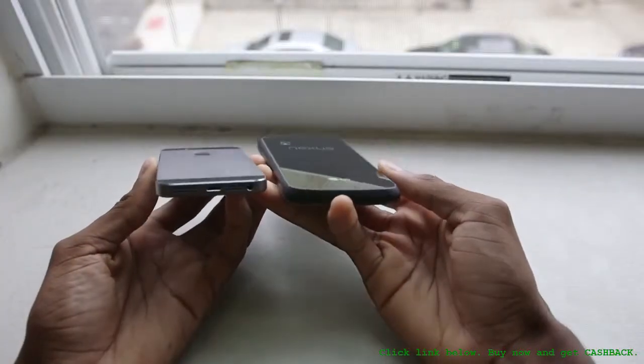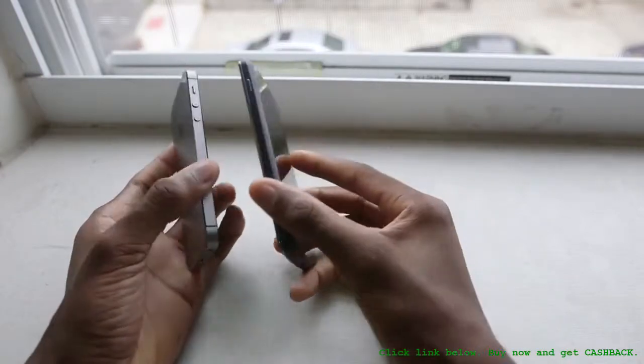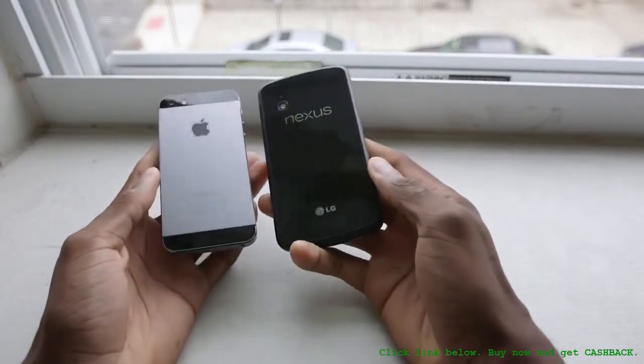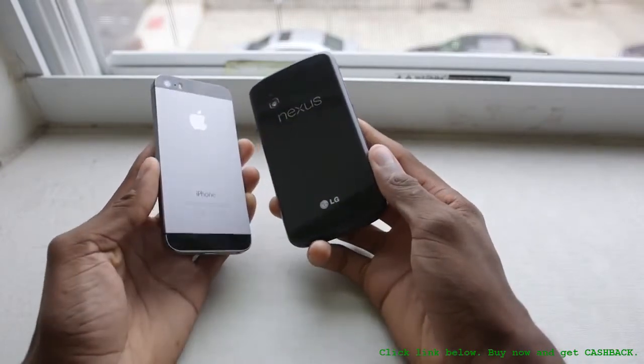But the lack of any curves, plus the glass on the back, like the Nexus 4, make it feel like I better not drop this device. Like if I dropped it from a few inches up, it feels like it's very delicate and vulnerable to scratches, like I should be putting a case on it or something.